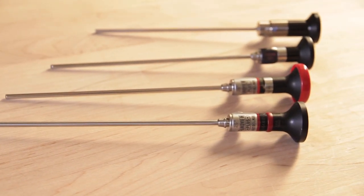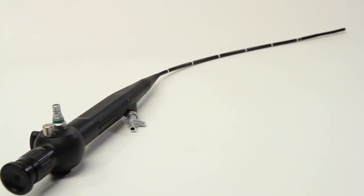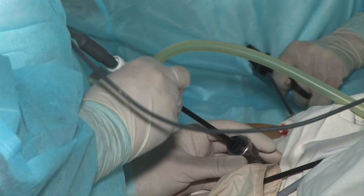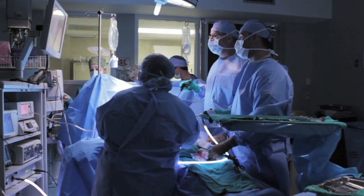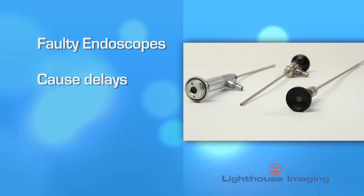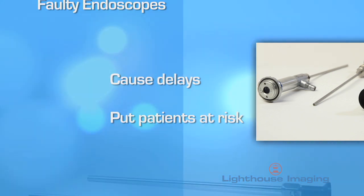Endoscopes have become an increasingly important and integral part of modern surgical procedures. Like any other surgical tool, specific procedures and great care is needed to ensure safety and reliability. The discovery of a faulty endoscope during surgery can cause costly, aggravating delays and can put patients at unnecessary risk.